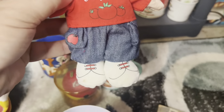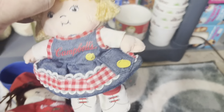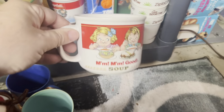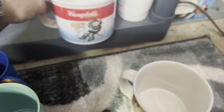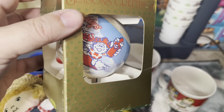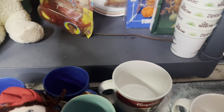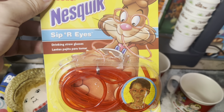Then we have the little Campbell Kids dolls. We have two different dolls, and they're each worth about $10. And then we have the Campbell Kids soup mugs, and these are becoming a little harder to find, and they're worth about $15 each. And then we have a Hawaiian Punch Christmas ornament from 1999, still in the box, worth $15. Have this Nestle Quik Crazy Straw still in the package, worth about $12.